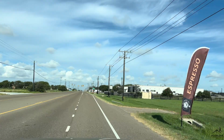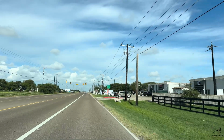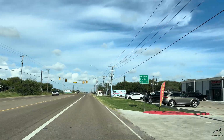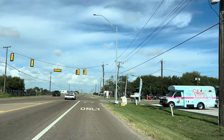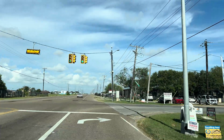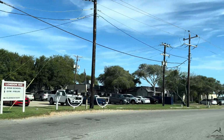Now, let's jump right into the tour and take a closer look at London Towne. We're on FM 43 and we're going to be turning on County Road 33 here at the light. And to the right of us is the London Square Plaza that has a bar and grill, a coffee shop, shaved ice spot, and a quick care facility.